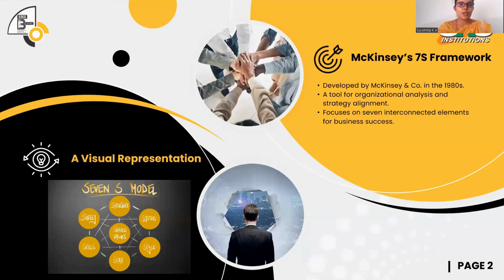The McKinsey 7S framework was developed by McKinsey and Company in the late 1970s and early 1980s. This is a tool for organizational analysis. Here we analyze the resources that are present inside an organization through 7S. We'll discuss what each of these S is in the later part.